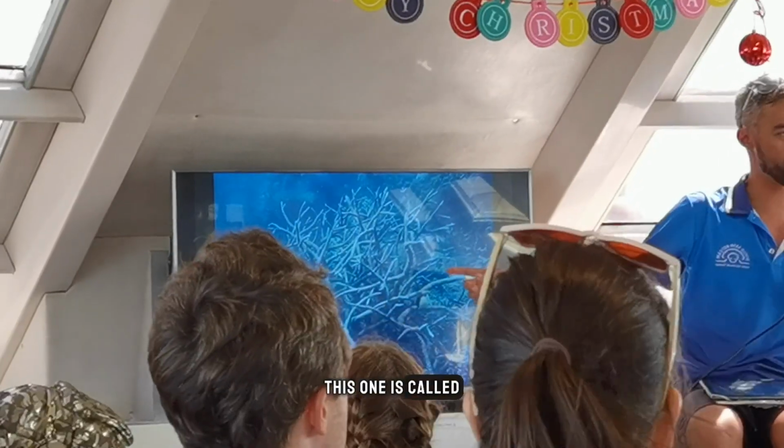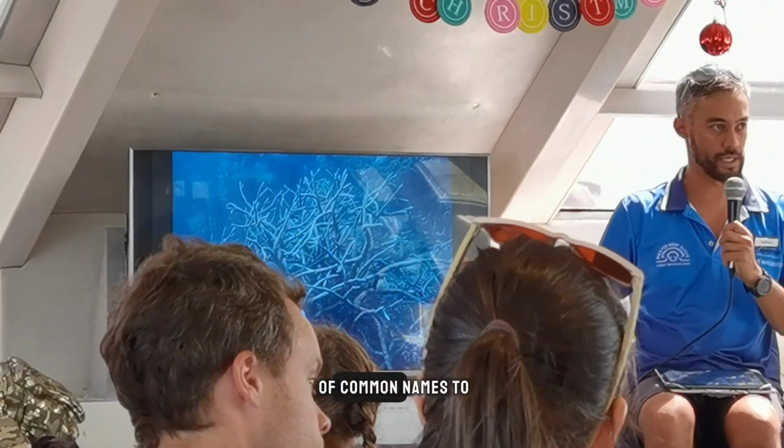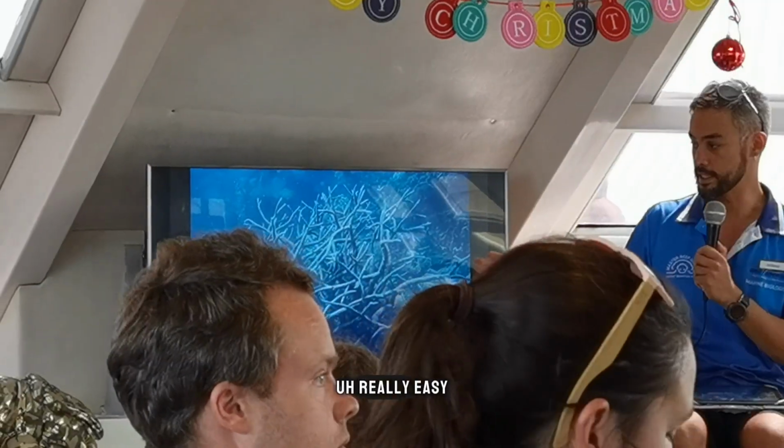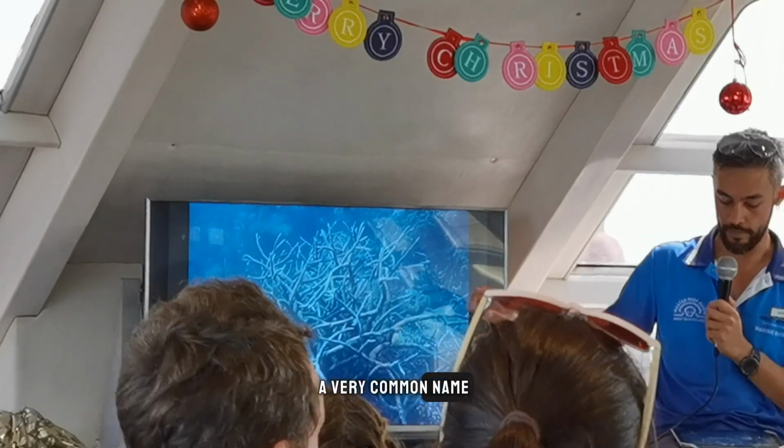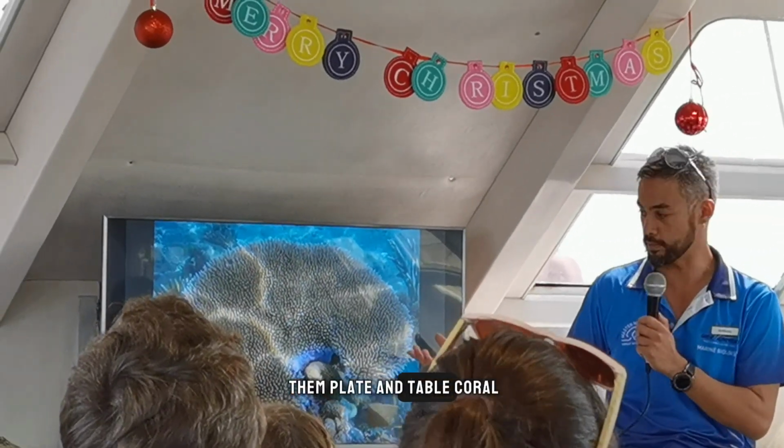Here, this one is called staghorn coral. Kind of looks like horns on antlers. We have a lot of common names to make our life really easy. So staghorn is a very common name for these guys. And these guys, they look like plates or tables, so we're going to call them plate and table coral.